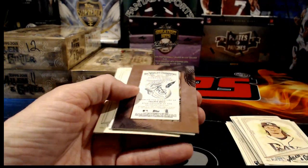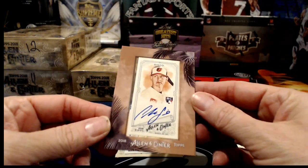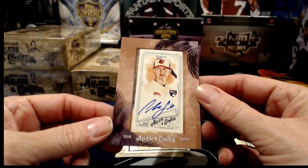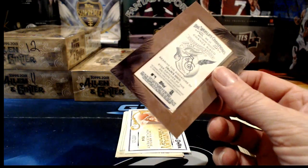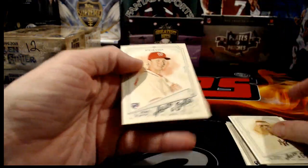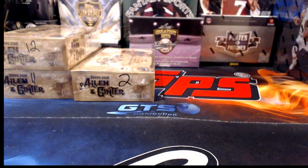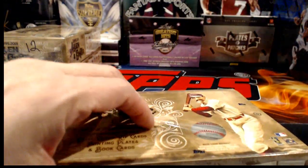So. And next out, we have an autograph, finally, for the Baltimore Orioles. Chance Cisco for the O's. The O's have had a pretty rough year. I'm sure that they will be glad to see next year come and this year in their rearview mirror.